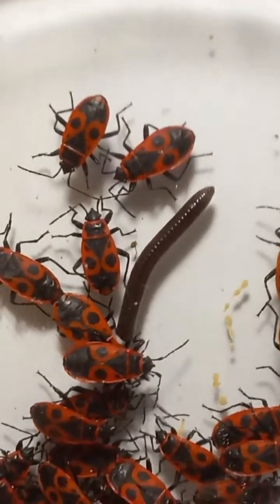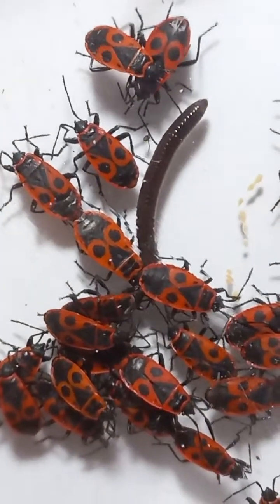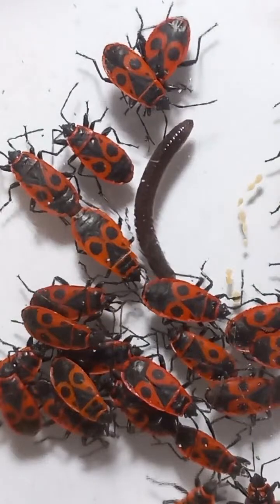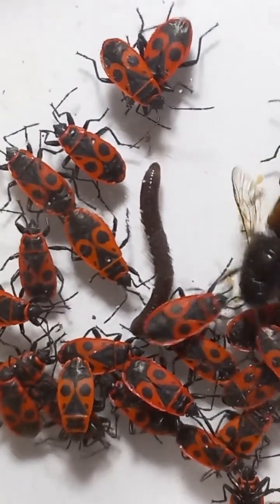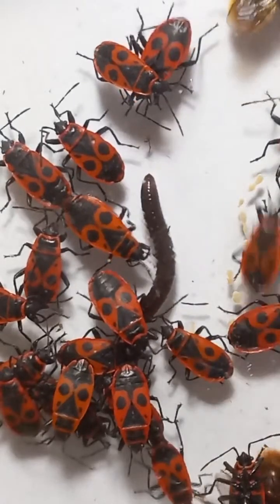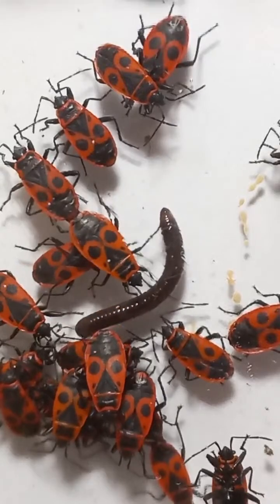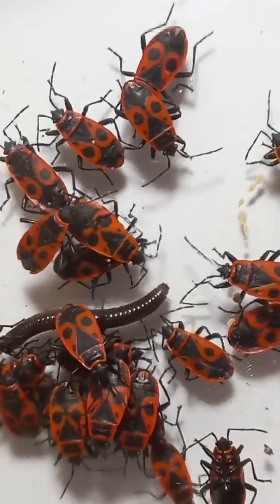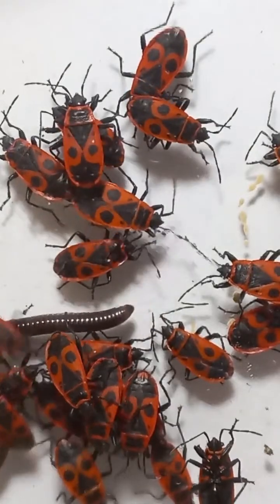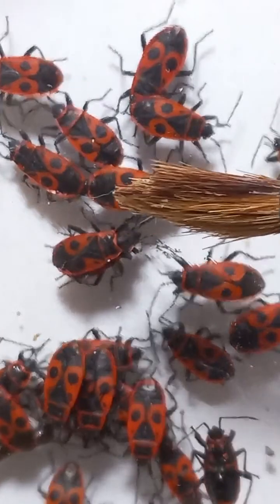I'm keeping them just to show you this small springtime zoo. Because they're mating here now, so after mating, females will lay eggs. A new generation will come very soon. So you see here in the center, males and females. Female is bigger. Who's female? This is female and this is a male. They're mating.